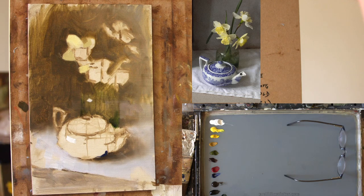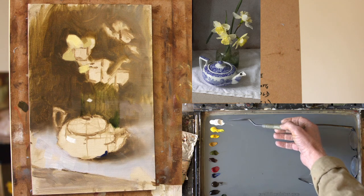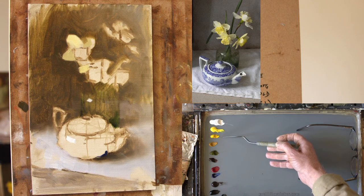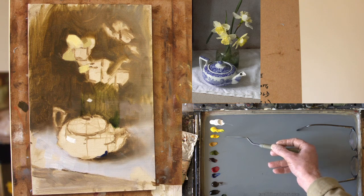So I've got the colours out on the palette already. Let me tell you what I've got here. The same setup I've been using for a lot of these daffodil paintings. Actually, I'm painting a series at the moment. Titanium white. This is Michael Harding Bright Yellow Lake. The pigment is PY3. This is Michael Harding Bright Yellow, no, Yellow Lake, sorry. And that's PY74, Hansa Yellow, a lot of paint manufacturers call that.